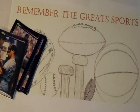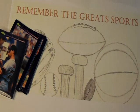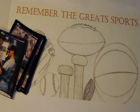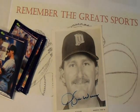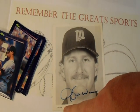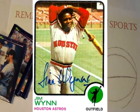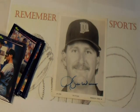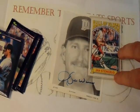But the next items I found at a garage sale, and both of these items were actually in a frame together. And that's the weird part about this. This photo was framed, and this is former pitcher Jim Wynn, not to be confused with Toy Cannon Jim Wynn that played for the Colt 45s. But this is Jim Wynn, and it was in a frame with Hall of Famer Jan Stenerud.